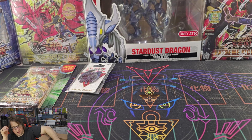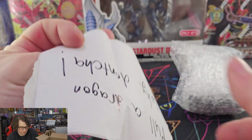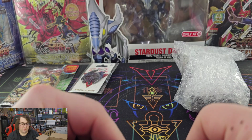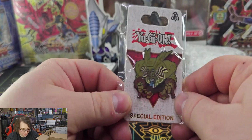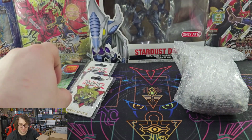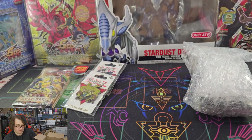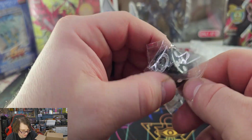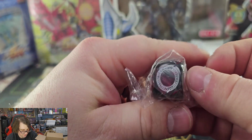Feeding through here, we got a sleeve of packs. We got a note that says, "Pull a dragon, why don't you?" I guess that's something like foreshadowing there. But we got an Exodia pin, very nice. Getting to add to our pin collection, and it looks like we have a Dark Magician dice. Dark Magical Circle, that's coming out of the thing, but yeah, very nice.